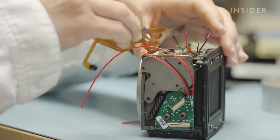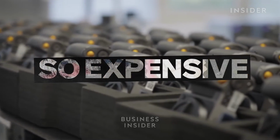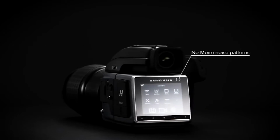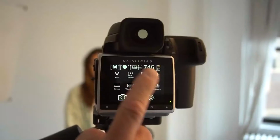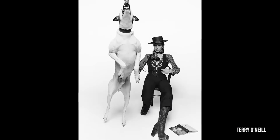So why would anyone pay so much for a camera? And what makes Hasselblads so expensive? Hasselblad is a name that's synonymous with photography for the past 75 years. The cameras were behind some of the most iconic images taken of the 20th century. Yet even Hasselblad's enviable reputation wasn't enough to protect it from the onslaught of the digital revolution.